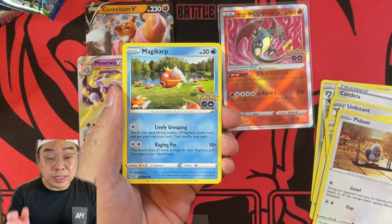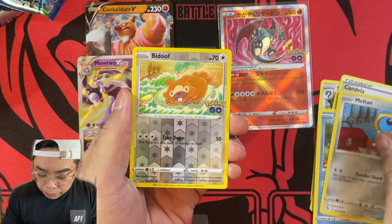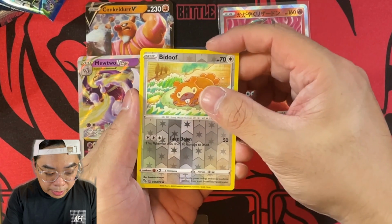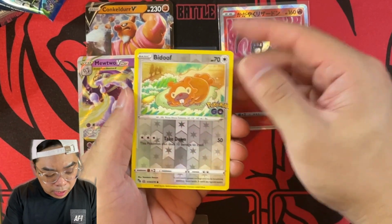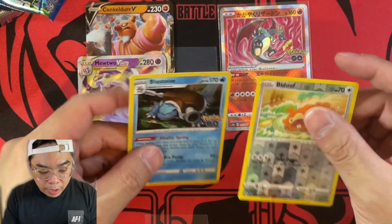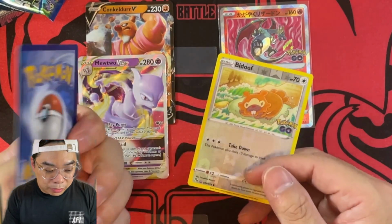Because this set as well, we don't have Elite Trainer boxes for this set, but speaking of Ditto, we've pulled one already. So we've got a Ditto mark here. The English card is actually surprisingly not that sticky though. And we pull a Blastoise here. But I gotta tell you, the Blastoise feels pretty thick as well.